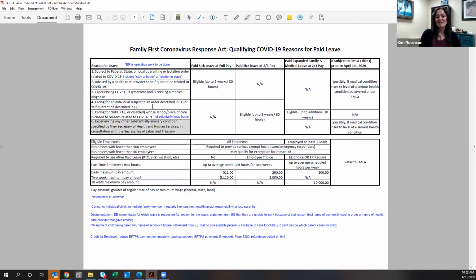So with that, if the school or their place of care that they regularly go to is closed, then they would be eligible for these 2 reasons for those same up to 2 weeks of full time, but it's at 2/3 pay. For these 2 weeks, the business cannot force them to take additional leave, sick leave, PTO, any other version of paid leave the employer has. The employee in this box, though, can opt to if the employee wants to, but just up till they get back to the regular rate of pay instead of 2/3.